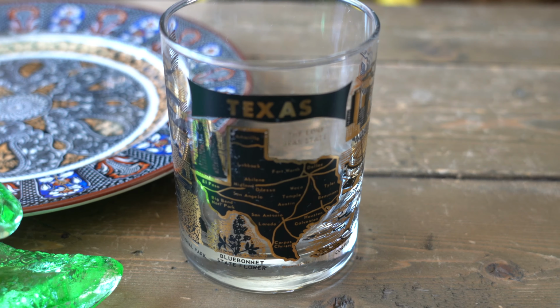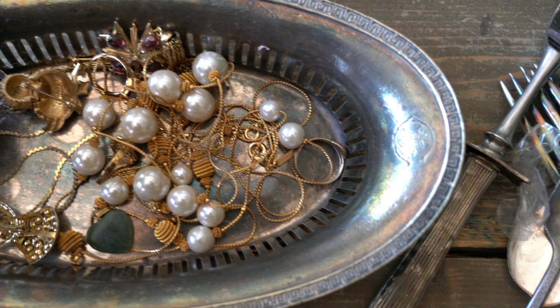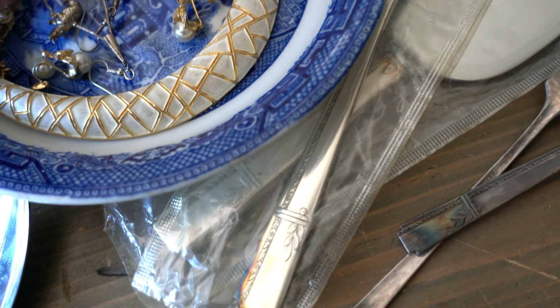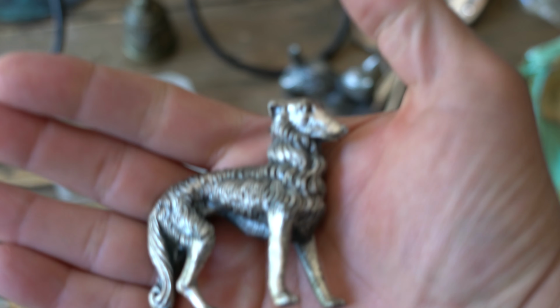It's a vintage Texas piece. You know how Texans are. They love their stuff. So, that and the gold jewelry. I got some 14 karat gold opal earrings somewhere lost in here. I don't know where they went. I'm going to find them on the floor when I vacuum up. Not there. Oh, this one. I know this one's pewter. But this one could very well be pewter.